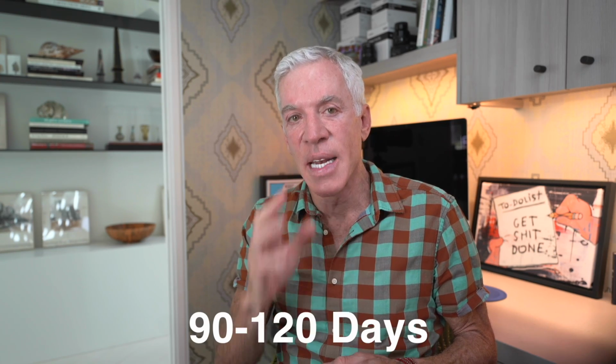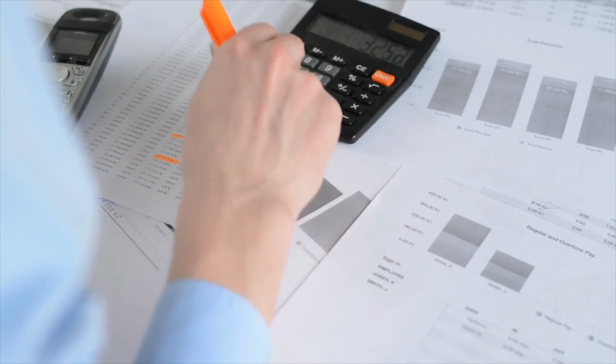Now that we know what to look for in the report, if you follow these steps, I am confident you'll get a better score within 90 to 120 days. So the most important, number 1, pay your bills on time. This might sound obvious, but when lenders review your credit report and request a credit score for you, they're very interested to know how reliably you pay your bills. That's because past payment performance is usually considered a good indicator of future performance.